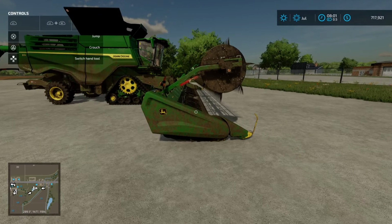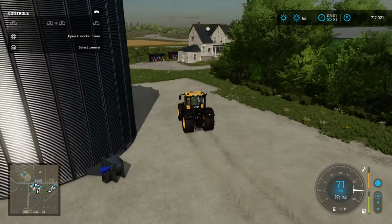All right, so let's grab the JCB Fast Track. Where is that? We'll go and grab the header trailer. So we'll put the header on the header trailer. We'll take the header trailer and the header back to the farm shop. We'll sell it so we can recoup a bit of cash because we've just spent 400 grand. And then we'll ferry back the drapers and put them on the new headers, the new headers on the combines, so we can get these harvests underway.